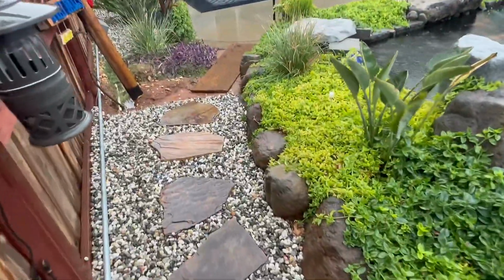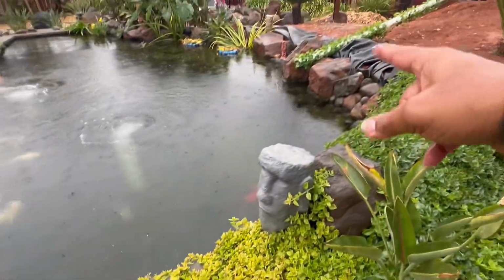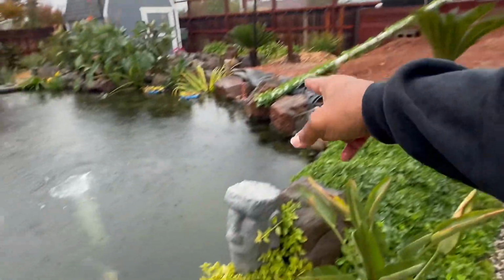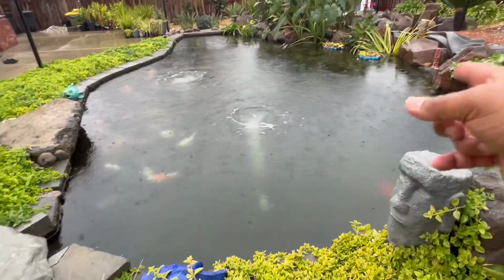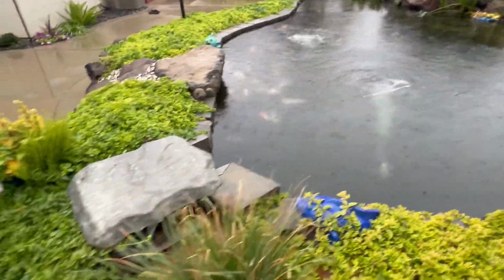And once that rain hits, as you can see, no water coming out. Until that Mountain Tree filter fills up, there's not gonna be any water coming out. And so basically the water's being dropped, right? Because it's filling up that 240 gallons that we just lost.